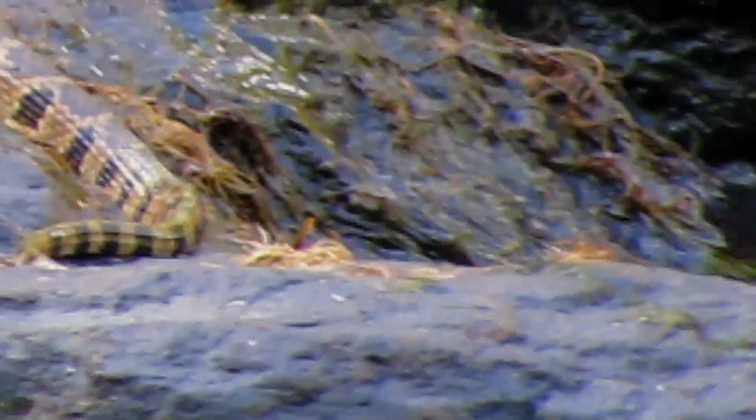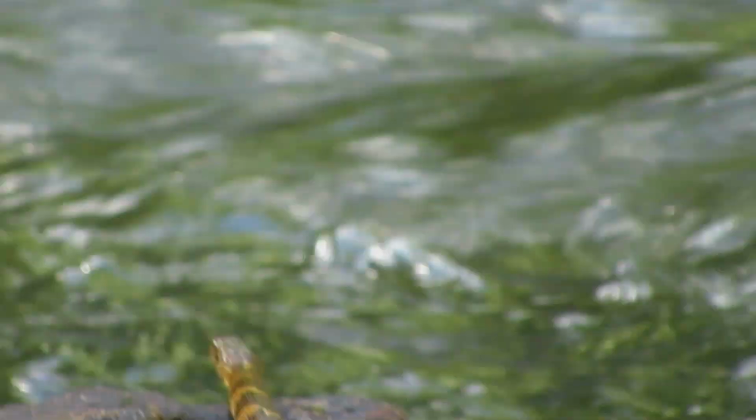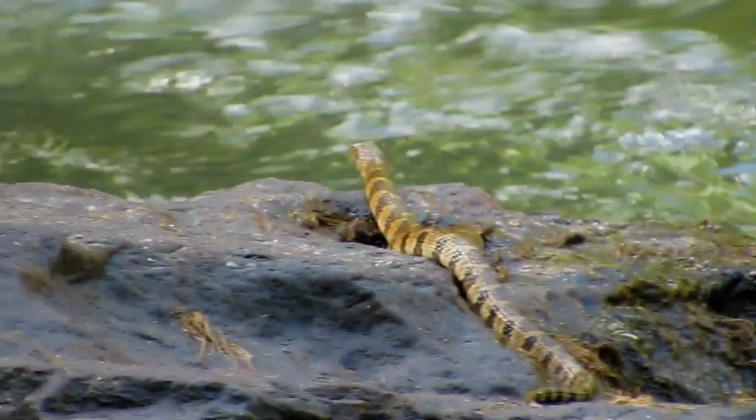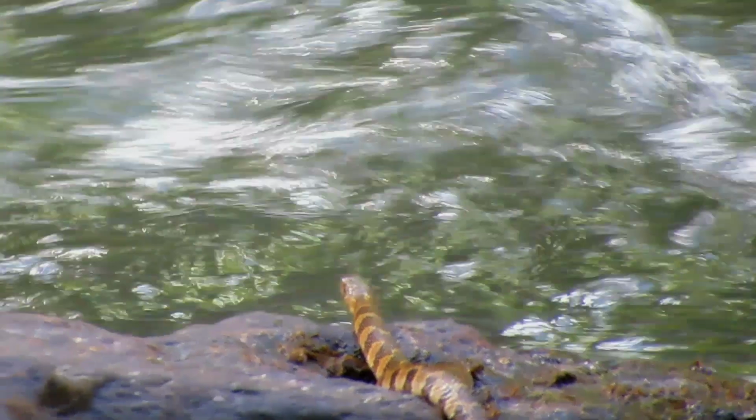Oh yeah. Doesn't look like a rattlesnake. He doesn't have a rattle on him. But I treat all of them as if they're venomous. I would slide across. I don't want to, if I was on my foot. And the water starts moving.